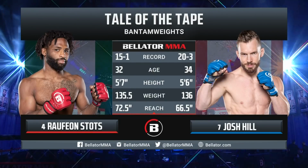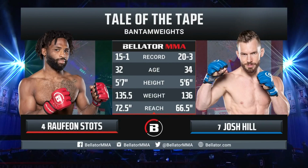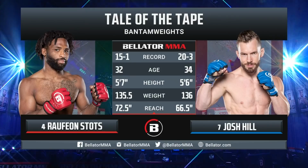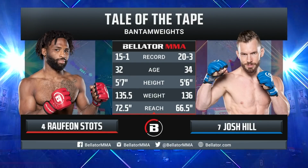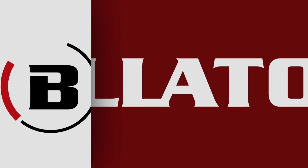If you look at the tale of the tape, the one big difference you're going to see is a large difference in reach: 72.5 to 66.5 for Josh Hill. Once again, here's Michael C. Williams.